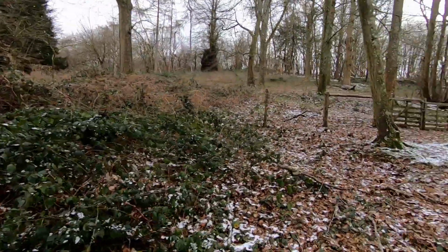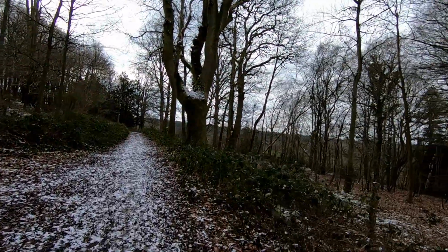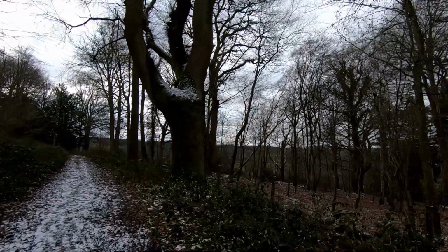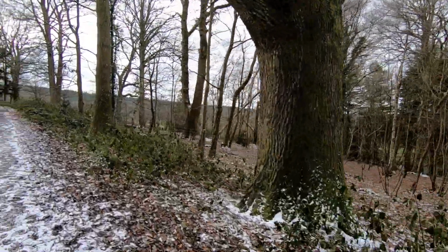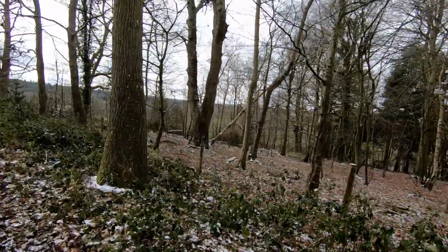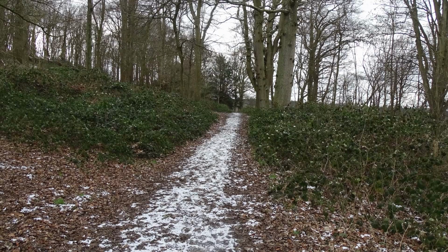Well, I've come up from the pasture land, or parkland I should say, Woolbeding Parkland, and I'm now walking through this wooded area, and I can see a little nuthatch hopping up the tree there, big old oak tree right in front of me, just there. So we've got beech again, more beech than oak, and pretty much that's it.